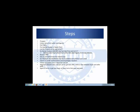Agree to terms or get a new buyer at those terms that were approved. Okay? I hear so many people go, oh my gosh, this is horrible. They counter back and it's $4,000 higher. Okay. Well, yeah, maybe that buyer walked, or you couldn't get that buyer up $4,000 or $5,000 or whatever. But you know what? I don't care. I take that as a positive. I know what the bank is going to take now. All right. So I'm going to do some creative things inside MLS at this point. Bank approved price, or whatever. I know what that bank is going to take at this point in time. So all is not lost. All right. We'll talk about that a little bit more later. This is just the overview. So agree to terms or get a new buyer.